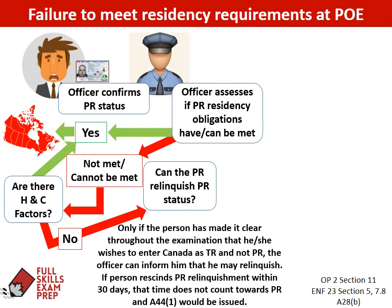If the person rescinds that relinquishment, so if the person says he's going to relinquish his or her PR status and enters Canada, and then 2 weeks later says, you know what, I'm not going to give up my PR status, I love it here. It'll probably be summertime. And anyways, the time that this person spends in Canada does not count towards the PR status, of course, and the removal order would be issued at that point.